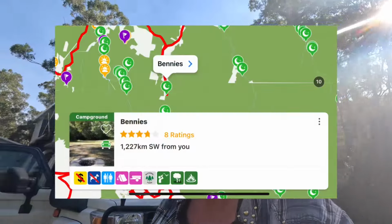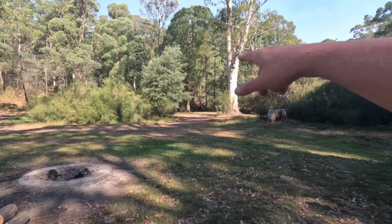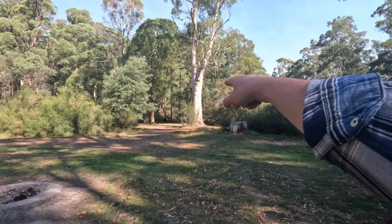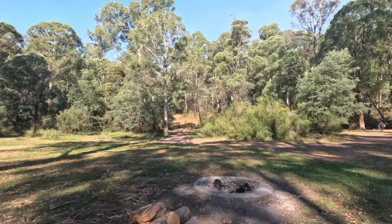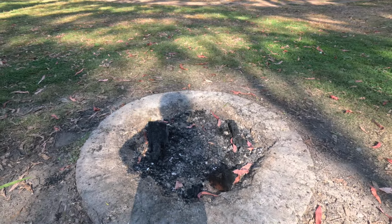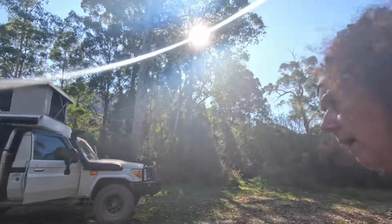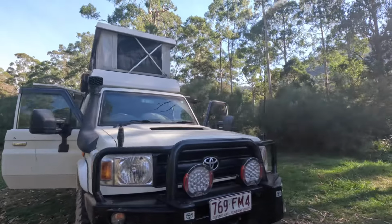Hey, what a day! We've made it to Bennies. Quite a nice camping ground. Keith is currently collecting some wood over there. But you see, a decent-sized camping ground. There's one over there where Keith is. This is ours, and there's another one there. And you can see they are making those big rings to have a fire a little bit more safely. But anyway, come and have a look. This is where we are with the car, which is very nice.